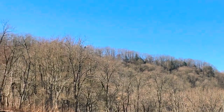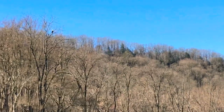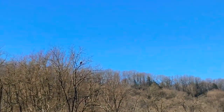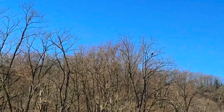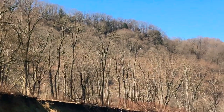Just kind of chilling up there, looking around. Nice big bald eagle. About as close as you get right there. So let's get closer so we can see him. There he goes. Wow, look at the wingspan on him. Massive.